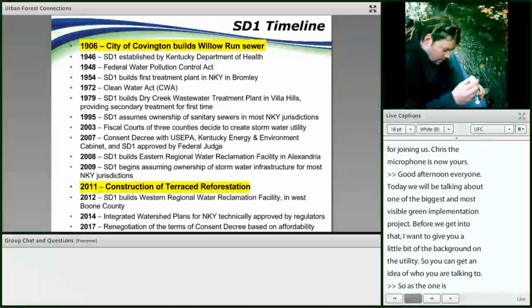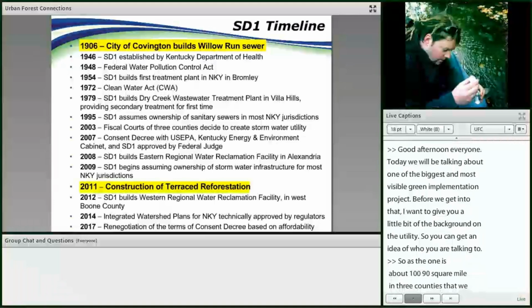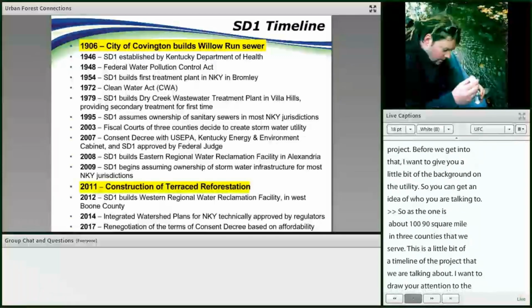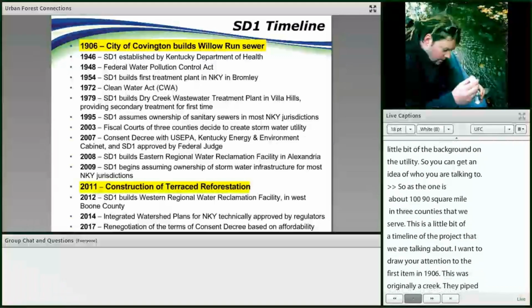So this is a little bit of a timeline of the projects we're going to be talking about. I want to draw your attention to the first item. Back in 1906, the city of Covington built a sewer that was originally a creek. They basically piped a creek, and that creek became the largest combined sewer in northern Kentucky over 100 years.